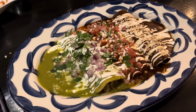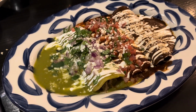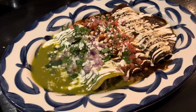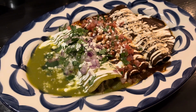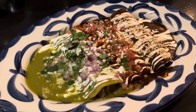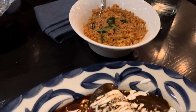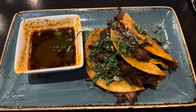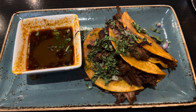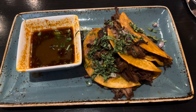So we actually have friends with us, and I'm going to share. So these are the enchiladas. This is the trio. The first one is the chicken suizas with a salsa verde. The one in the middle is the beef brisket with a red chili sauce, and the one on the right is duck with a mole sauce, and it comes with Mexican rice. And then I also ordered the birria queso-tacos, and it comes with a consomme to dip those in. These look really good, but they're actually kind of small, so I'm glad we did order some appetizers.